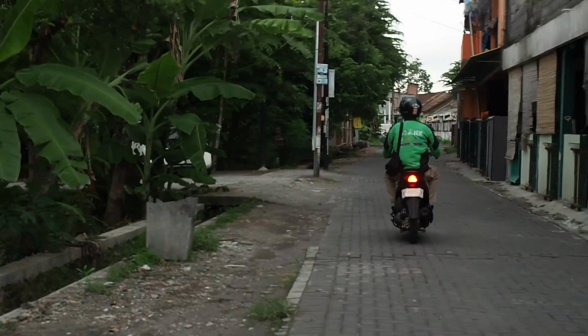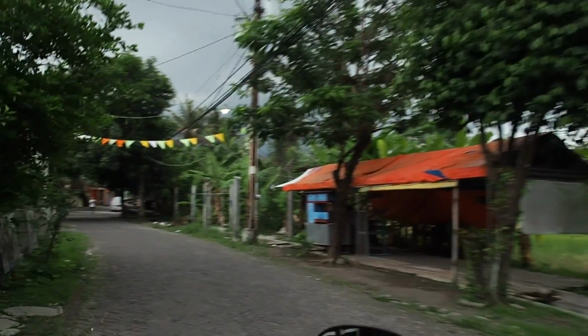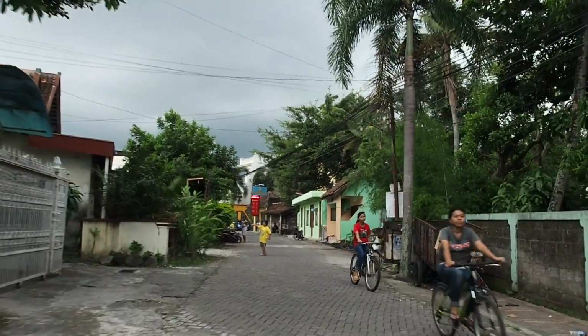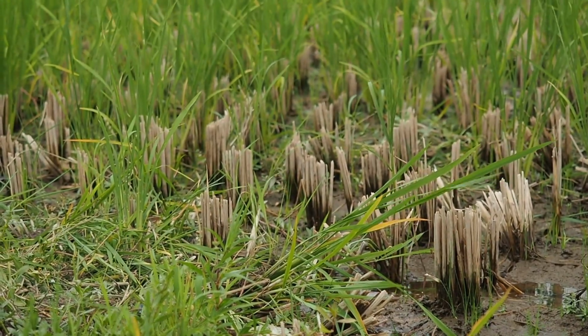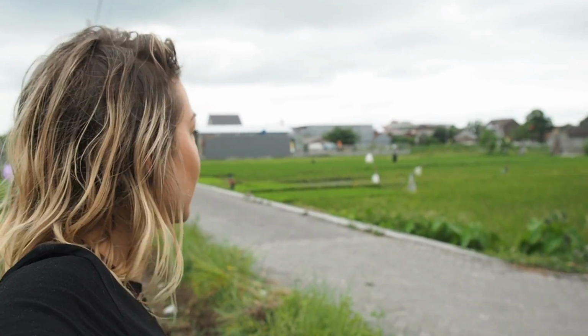Riding around the streets of Yogyakarta, I felt that despite it being a big city, it was very much immersed in nature with lots of greenery. So we were just riding along the street and randomly saw the sign for this vegan cafe, so we've come in here for some lunch, and it is freaking amazing. Look where it's set. It's so beautiful, just out here on the rice paddy. This is like the quiet version of Canggu.